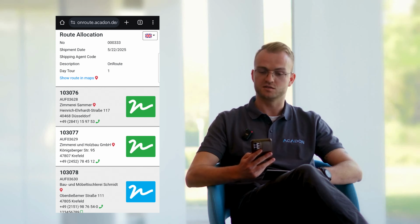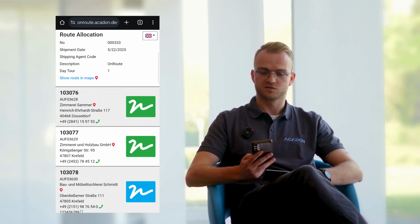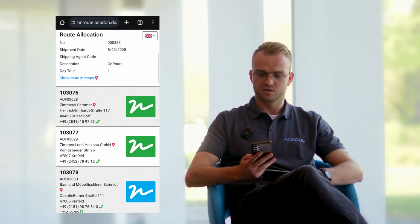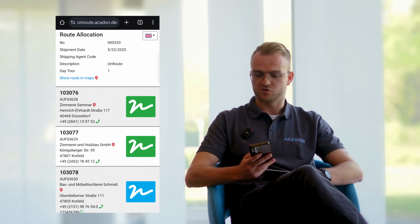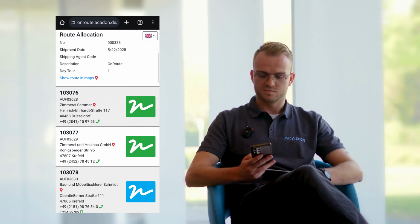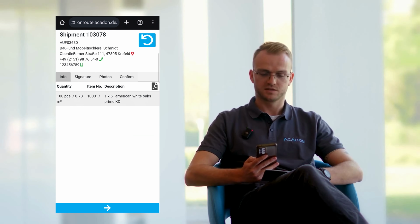Then you will see the tour assignment. Here you can see all relevant tour assignment information, such as the delivery date and a description. You also have the option of setting the language. But of course, you can also see all the items in the order. The orders that have not yet been delivered are now marked in blue. If I click on them, the delivery opens.